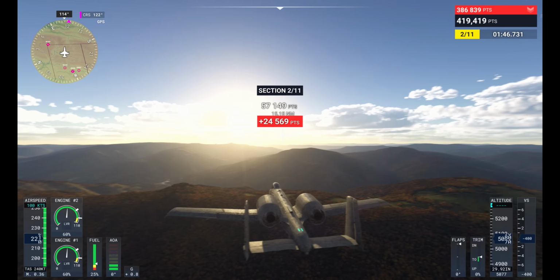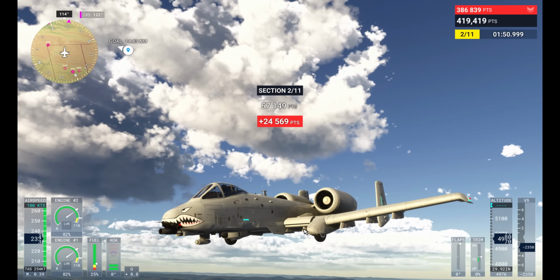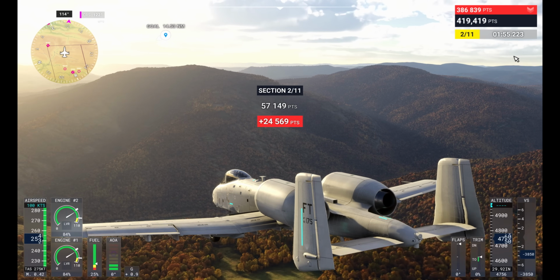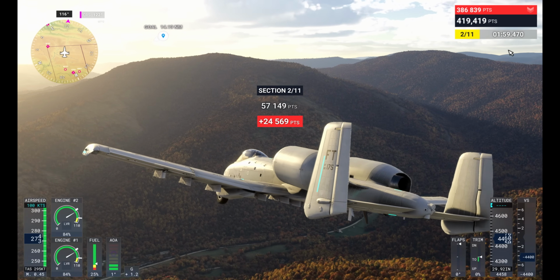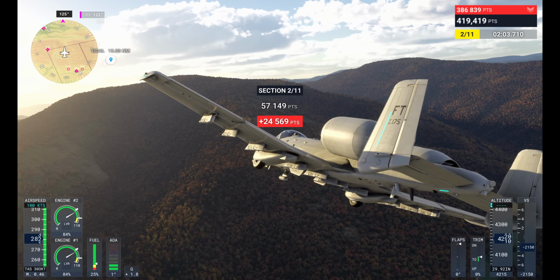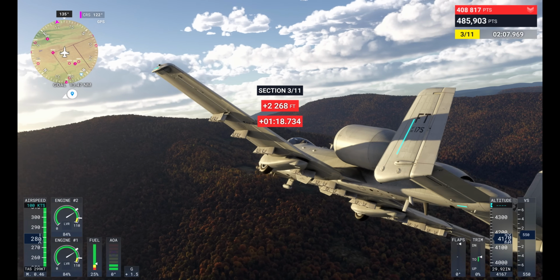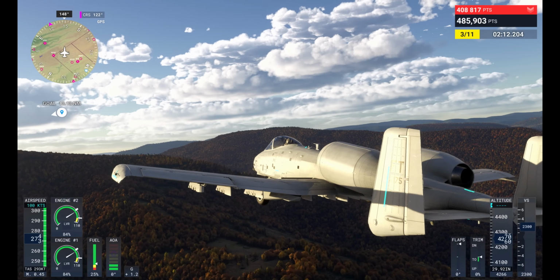Dynamic weather integration ensures that the cloud patterns are never static, giving you a fresh view every time you fly. Now, the distant horizon blends seamlessly with the sky, and you can observe the weather systems forming far off, adding a new layer of realism. And even at these speeds, the smooth rendering of the environment ensures that the scenery remains sharp. And these improvements make the world feel more alive and vibrant than ever before, making every flight a scenic adventure.